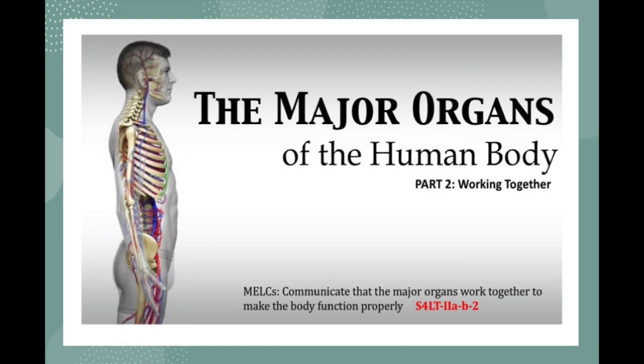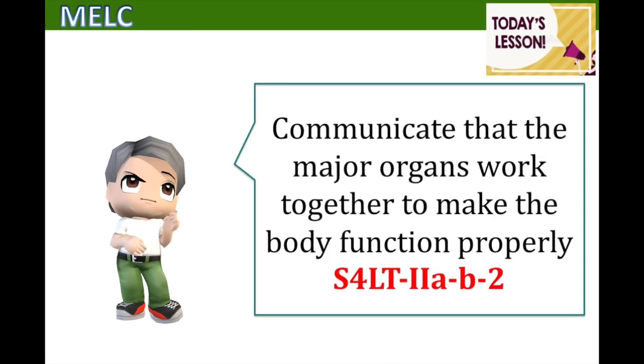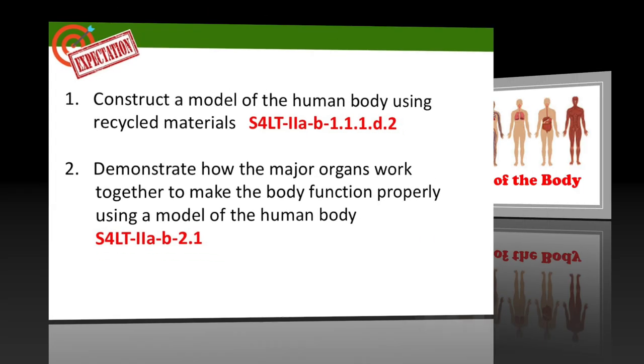This is a continuation of our lesson about the different organs of the body. In today's lesson, we will be studying how major organs communicate in order to work together to make the body function properly. And at the end of our lesson, you are expected to describe how major organs work together and construct a model of the human body using recycled materials.